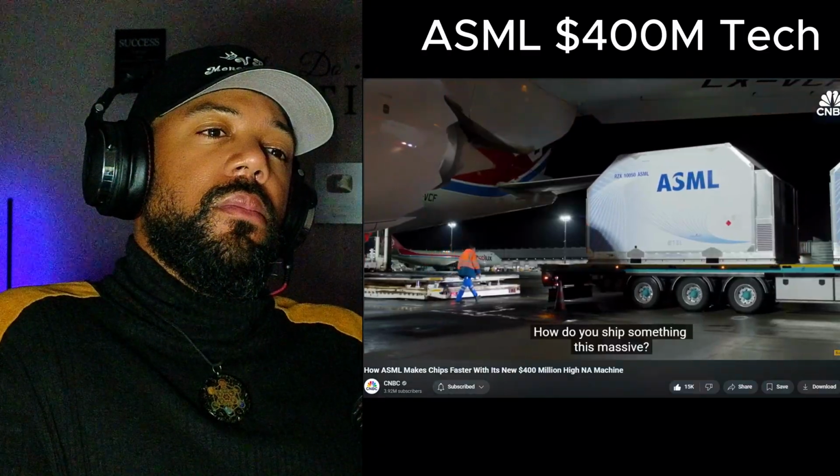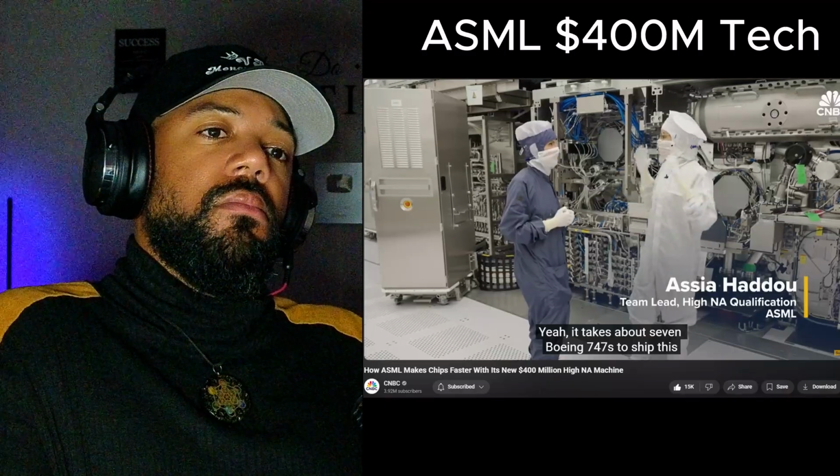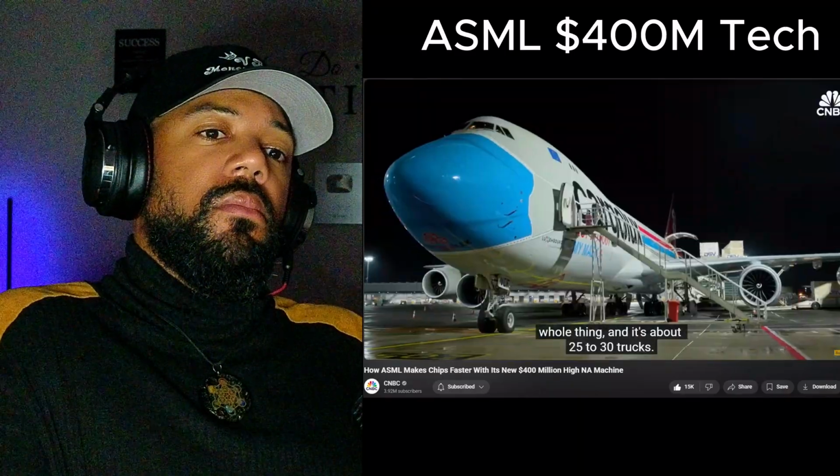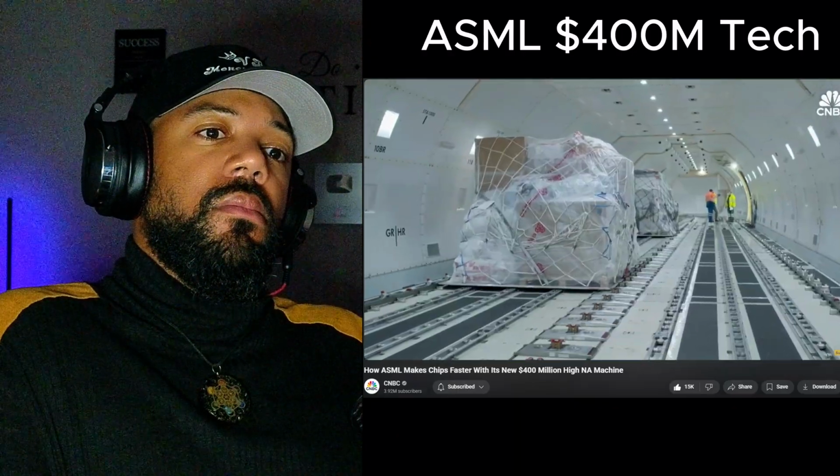How do you ship something this massive? Yeah, it takes about 7 Boeing 747s to ship this whole thing, and it's about 25 to 30 trucks.